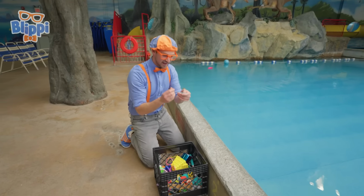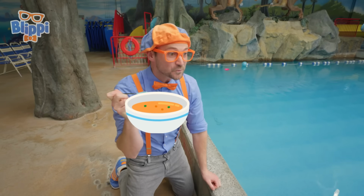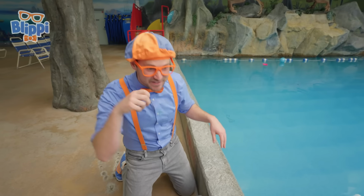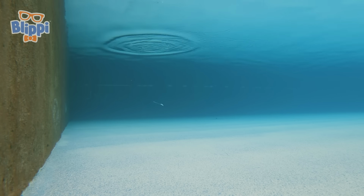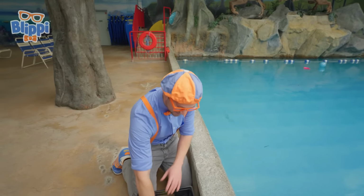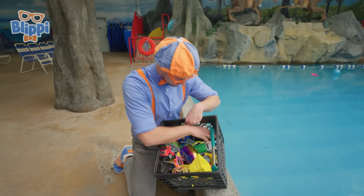Aww. Hey! Look! A little spoon! Yeah, a spoon is a utensil. Then you can eat your food with the utensil and not your hands. Sink or float, bye-bye! Yeah! It sinks! Whoa, that was our first item that sinks. All right, let's see here. Whoa, so many cool items.